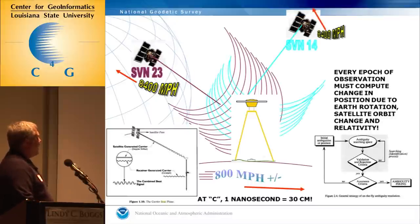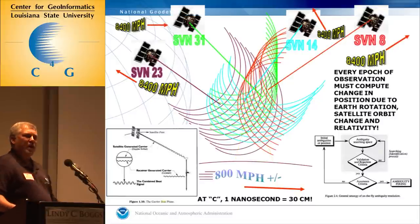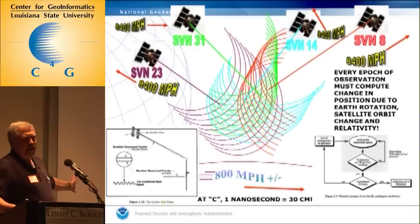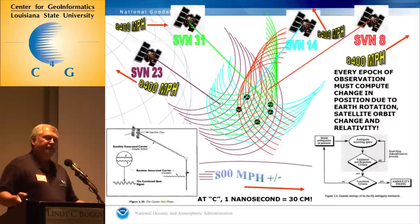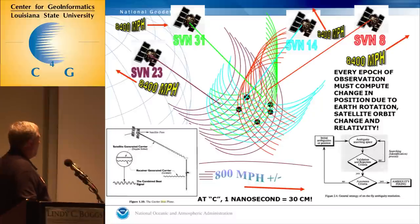And here's another satellite, and here's another satellite, and here's another satellite. They're all going 8,400, 9,000 miles an hour in different directions. You're going 800 miles an hour in a different direction than they are. It has to figure out the intersection of these, which one is right, while you're moving that fast, with all these effects in the atmosphere coming down to you.